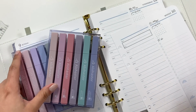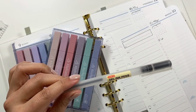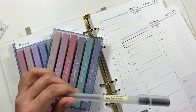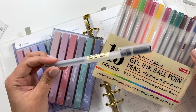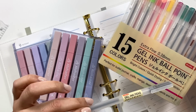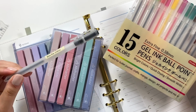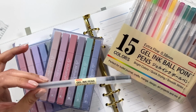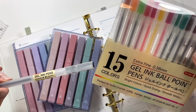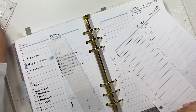The other thing you'll notice is that I'm using this pen. It's typically not something that I would use, but I've been so obsessed with using extra fine tips lately. I've been using the 0.5 for a long time, like the Precise, but I feel like it's just getting finer and finer. So I have this set with these different colors and I absolutely love them.